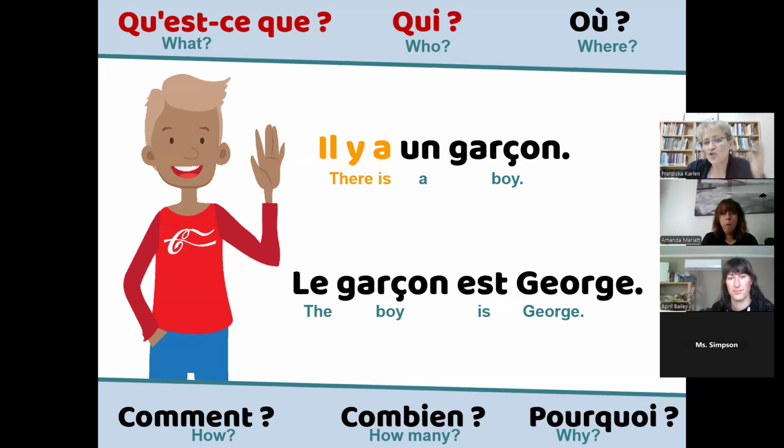Le garçon est George ou George Clooney? George Clooney. Non, non, non, non, ce n'est pas George Clooney. Le garçon est George. George, c'est ça, bravo. Euh, qu'est-ce qu'il y a, classe? Qu'est-ce qu'il y a? Garçon. Un garçon. Il y a un garçon.